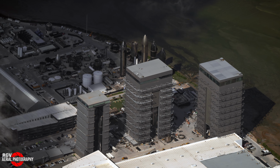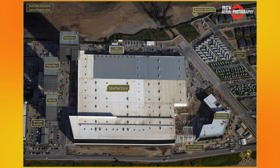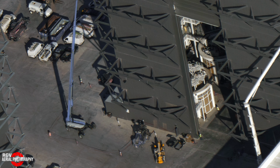Now let's take a look at the build site. Let's first look at a labeled map of this week's updates. We begin this week at Mega Bay 2, where a partially open door allows us to see the engine access platforms have now been installed on the front left workstand.